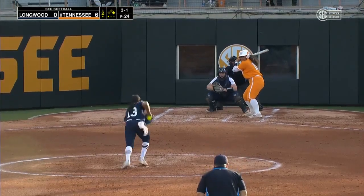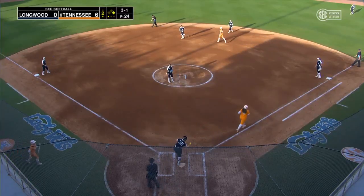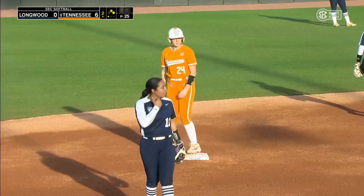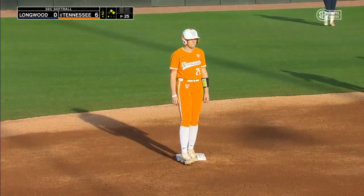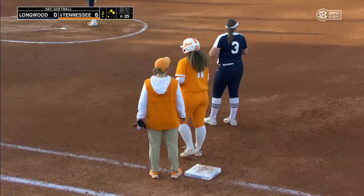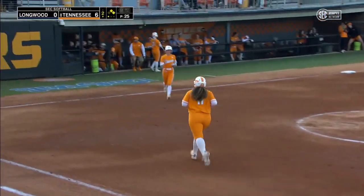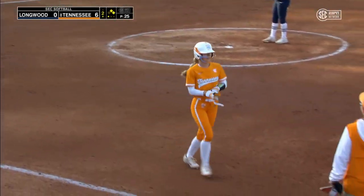Pooney is a really tough out. She's got power. She also hits the ball up the middle well. Got a good eye. Another walk there. Really been the story in the circle for Longwood. 7 walks issued by this pitching staff, and it brings up the 9th batter of the half inning, as Pooney gets lifted for a pinch runner. Katie Taylor coming in.